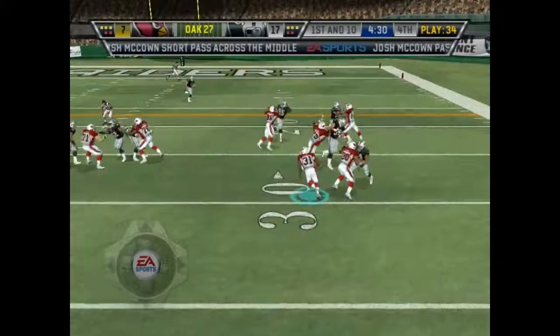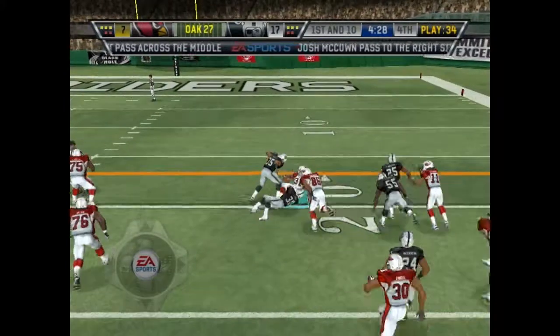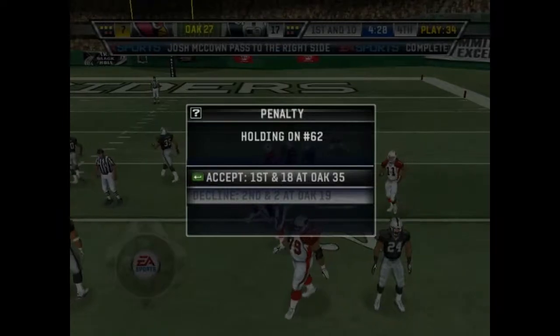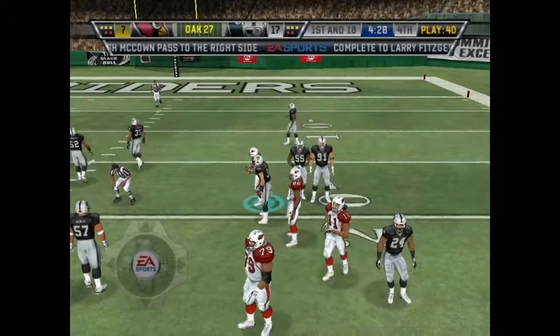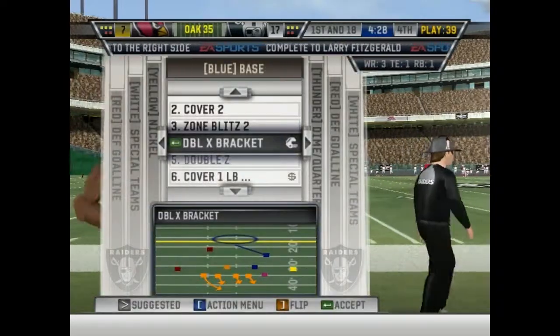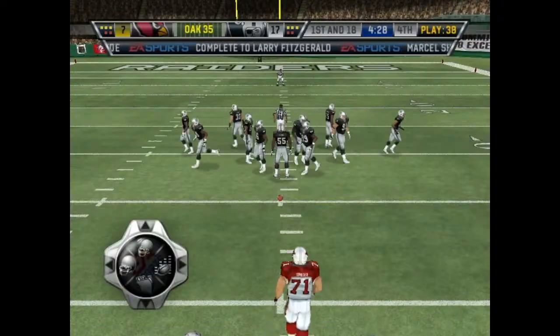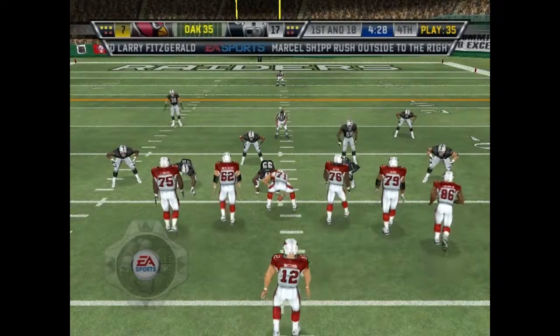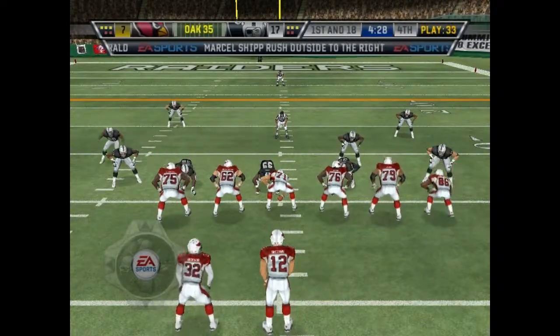They give it again to Marcel Ship. Ship working his way now. Ship with the third up. Holding on the offense, number 62. So there's no first down there. It'll back him up. It'll be first down and 18. 4:28 left to play here, fourth quarter.